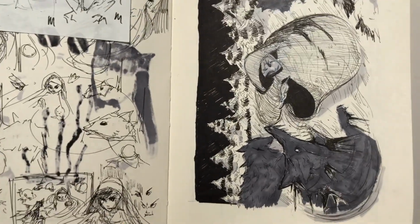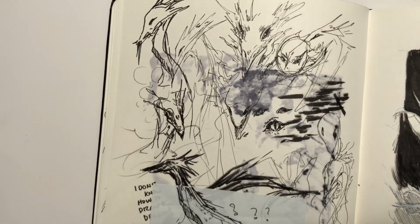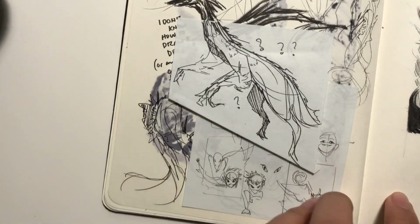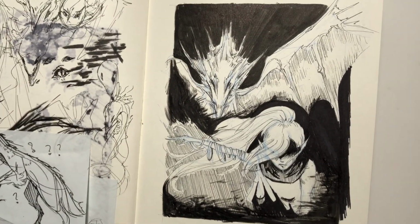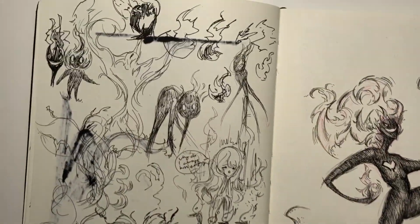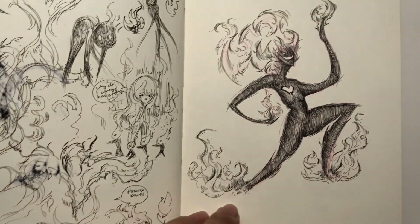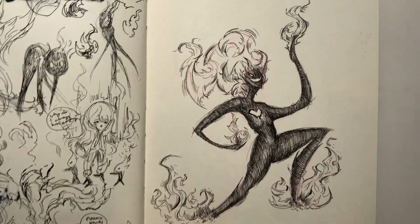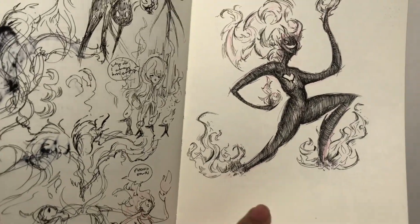Next one was Dragon. I don't know how to draw dragons, so I tried. Sorry. And here's the final image. This one I thought was okay. But this one is based off the anime Fire Force. I like the animation a lot. I don't really like the story as much, and there's one character that I wish was written better, but that's okay.